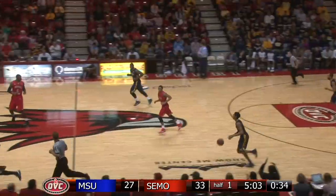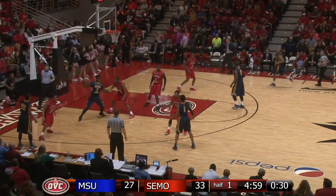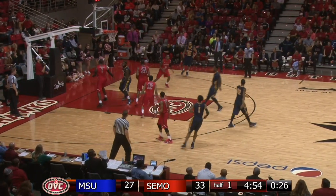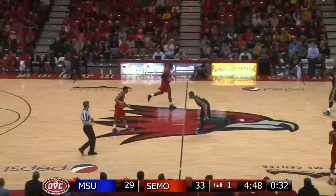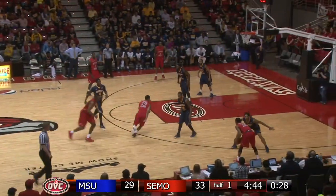Cleveland gets such elevation on his jump shot. That 6'4" frame of his, he really gets off the floor. 33-27, down to the mid-block. It is Williams, up for the hook. It's good over Adaoui. Racers going back and establishing paint first, trying to get that ball in the post and not relying on that three-point line.